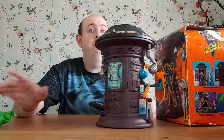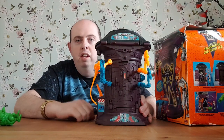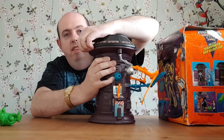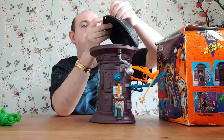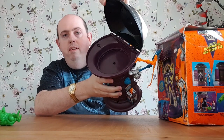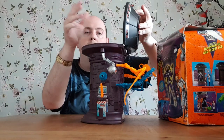There's one thing I haven't shown you yet. You might think this is a pretty big toy, but the lid actually lifts up. There we go. And the sticker comes flying off with it, but that's fine. And then you have a little storage compartment to put all the accessories in, including Fred himself.